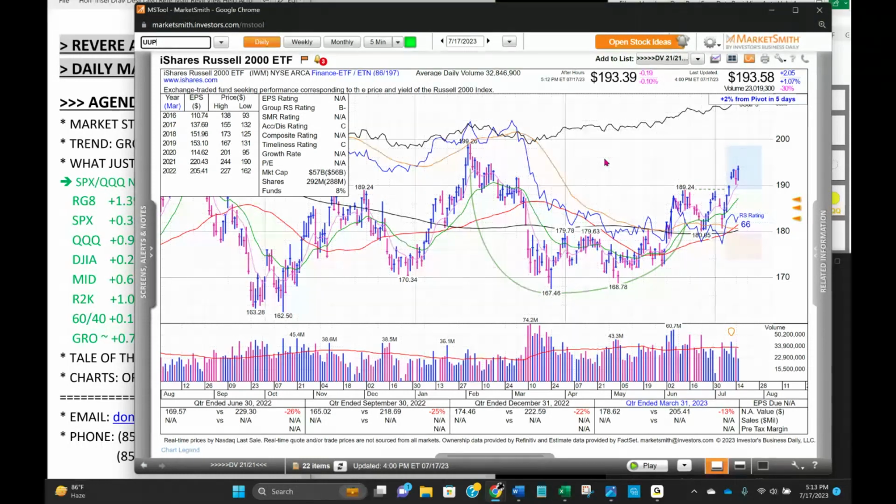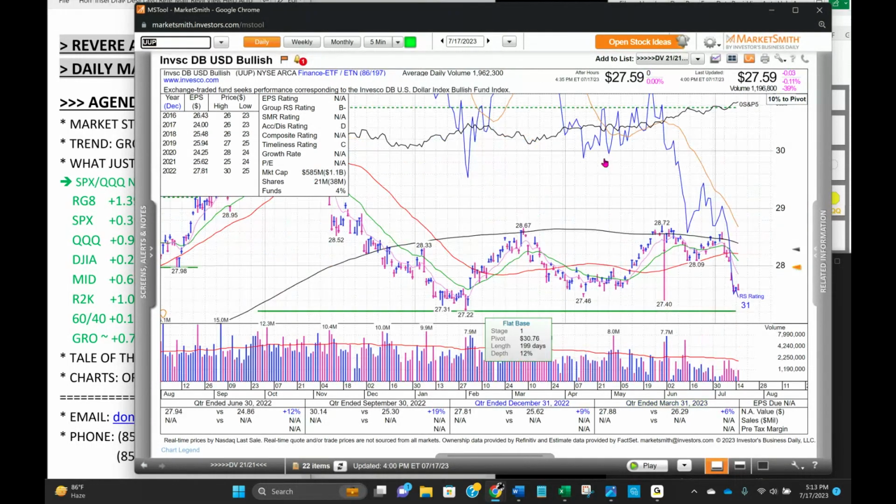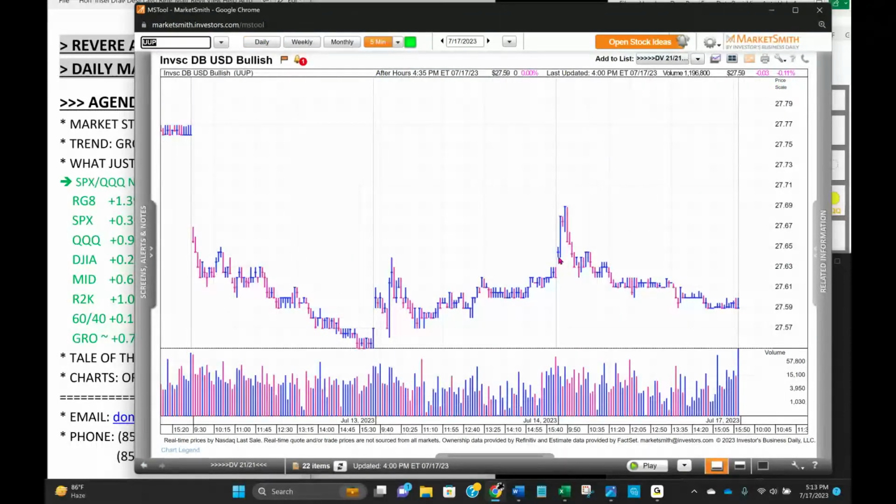Let's go to the dollar. Dollar started off strong today, closed near the lows of the day. Let's look at a 5-minute chart here, and you can see a little bit of a gap up and then just trickling lower, just the complete opposite of the market as it trickled its way higher.